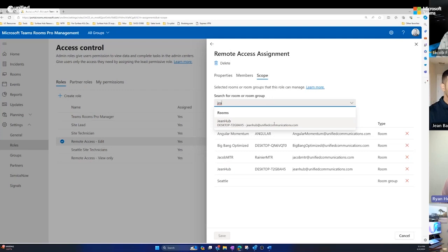One thing I wanted to note is that I think it's not yet available for delegated access. Remote access can't be delegated yet, but I know that's something that's being requested in terms of giving this to your partner. Although delegated access is a big part of Pro Portal, I guess the idea that you can pass over certain controls to a partner.